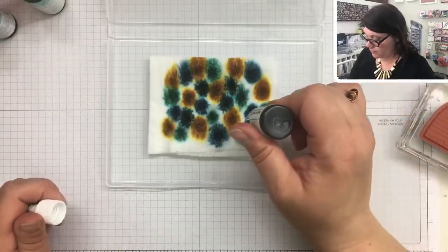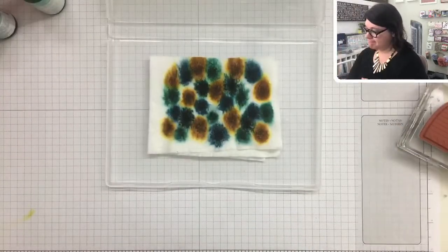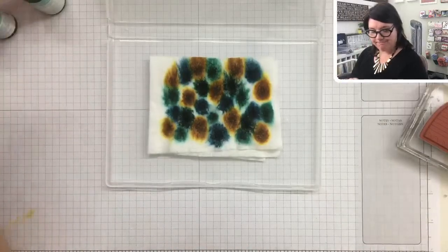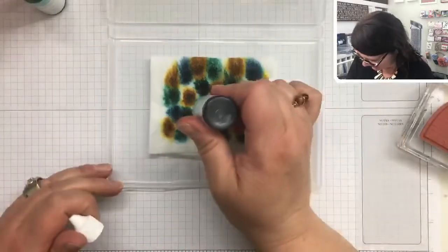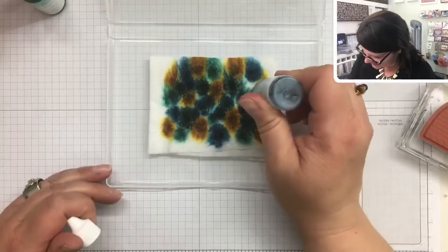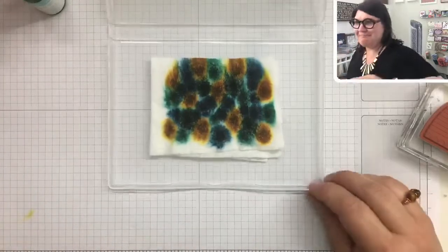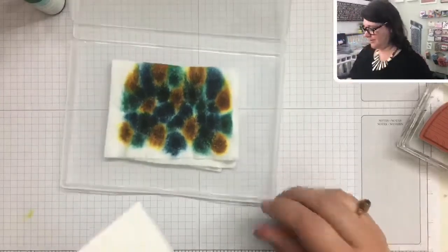Oh, do I do another? Oh, one more. Okay, and then I'm going to go back in with, do I want more crushed curry? Do I want more? I'm going to go more with the balmy blue, what I'm more safe with. And just fill in the empty spots. So there again, this technique is awesome for those fall leaves, but absolutely for all sorts of ideas.